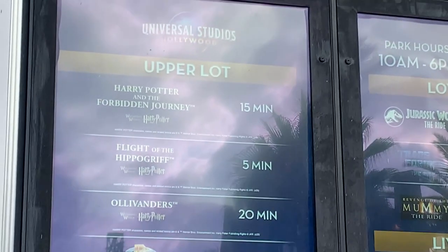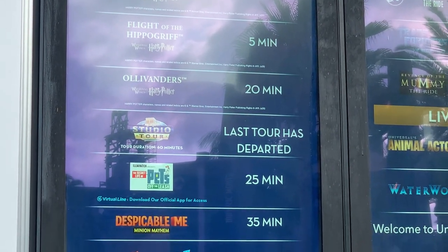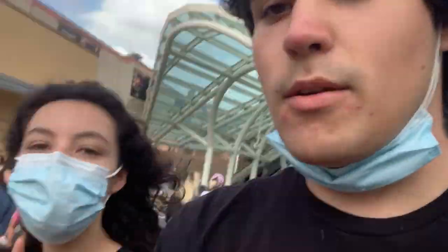We're approaching the end of our day here at Universal. Let's show you the lines, because these are pretty short. Look at this, we got Forbidden Journey 15, Flight of the Hippogriff 5, Ollivander's 20. We just came off the last studio tour. They're pretty solid. It's a Wednesday. Everyone's coming back to school. Me and Jess picked a pretty good day.